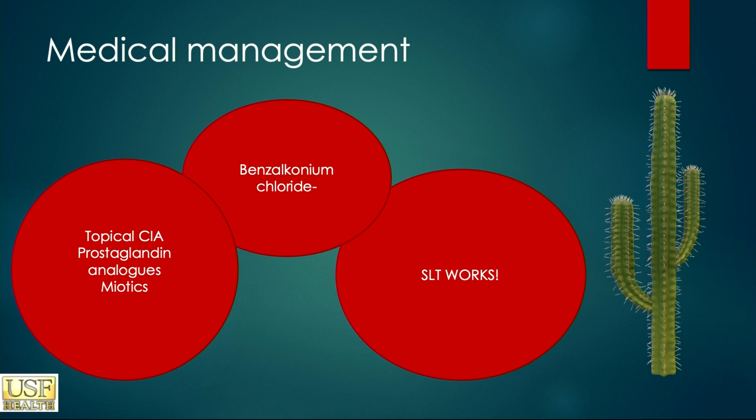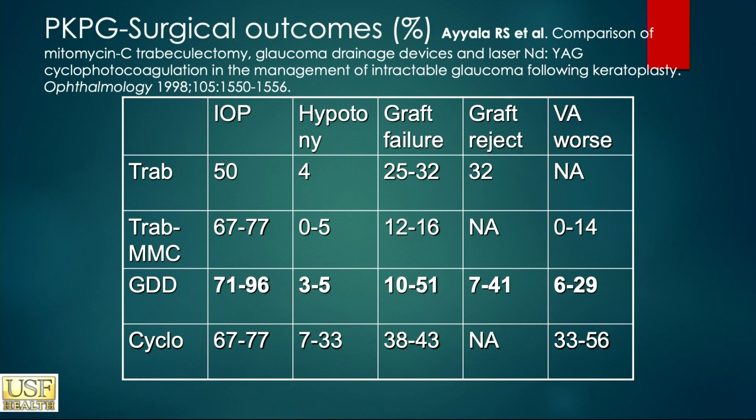SLT does work, as has been mentioned in the prior talk. It does work. So for somebody, especially a keratoconus patient, when you do a transplant and the patient is developing glaucoma, you can try SLT, but anytime any procedure is done in the presence of a cornea transplant, make sure that you use high-dose steroids to cut down the risk of graft rejection. Now, we published this paper back when I was a fellow at Mass Eye and Ear, PKP glaucoma surgical outcomes, comparing all the studies that were done. And still, as has been mentioned, glaucoma drainage devices probably is a smart way to go. At that point in time, with all the publications, it has a higher graft rejection rate, and some of the reasons have been mentioned, which is direct contact.